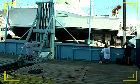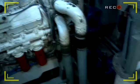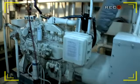Hey, tell us about the engine room a little bit. We got 3412 Cat diesels with air starts. We got 3406 twin generators from Cat also. Yeah. We have a 4-pump ballast system that can move 90,000 gallons of seawater for ballast.